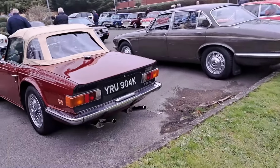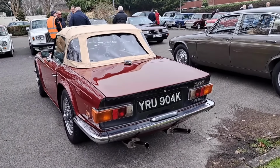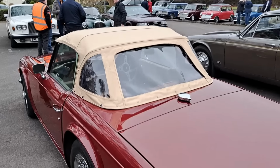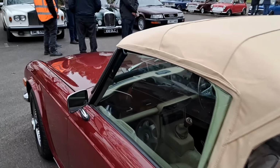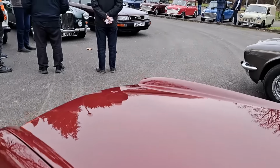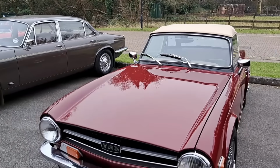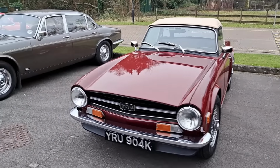Then we've got a lovely Triumph TR6, like the Volvo, 71, 72 on a K plate. This is in immaculate condition. Look at this paint. I wonder if this has just been done. That is really, really nice. Oh, you do. So somebody else has booked that for you. Mind you, I think I prefer this.